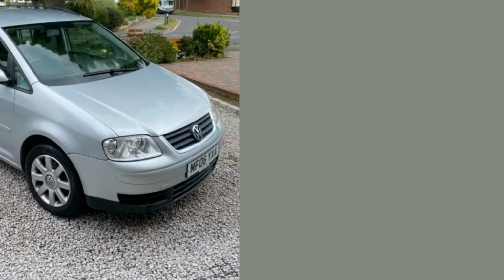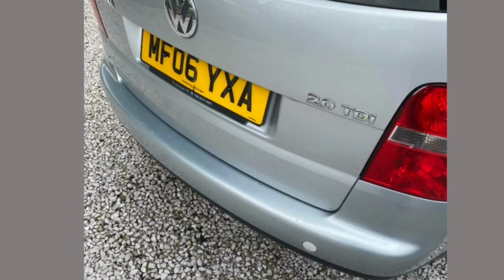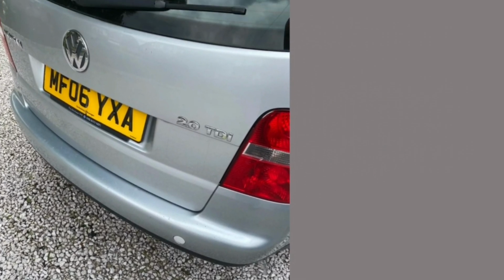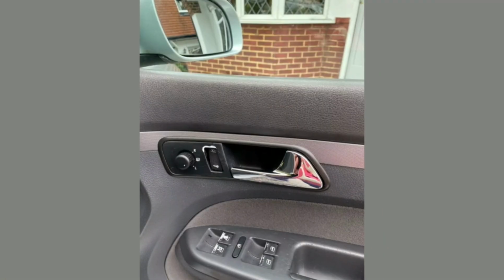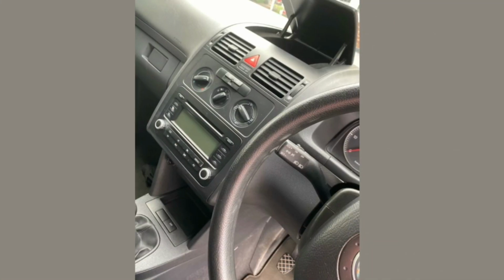So if you have a look through the pictures, you can see on the back where the tire eye cover is, it's faded, or it looks to be a different colour. It's a 2-litre TDI. Some lacquer peel on the side there, as you can see. Inside looks to be alright. Could do with a clean. There's some wear on the window switches there.